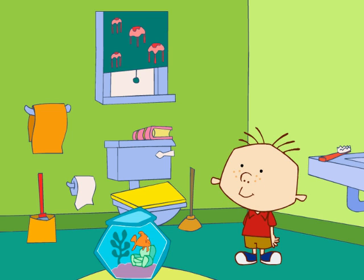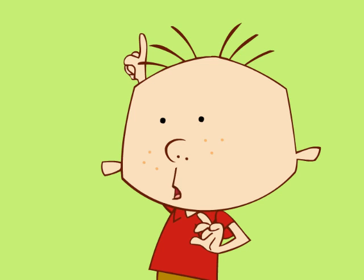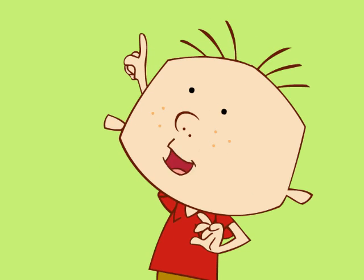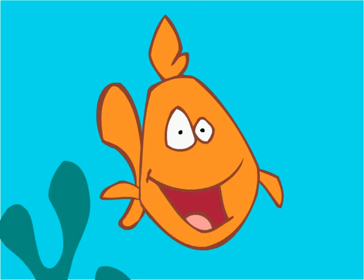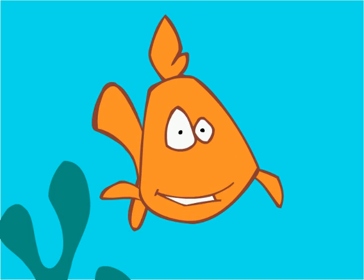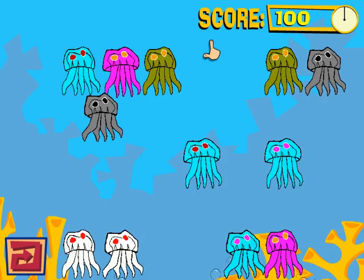Look at the beautiful new blinds your mum's put in the bathroom with a colourful jellyfish design. We're in the ocean, Dennis. They're real jellyfish and we have to match the pairs that are identical. Gotcha! Can you match the pairs of jellyfish that have the same colours and marking? Just click on two jellyfish that you think are identical.